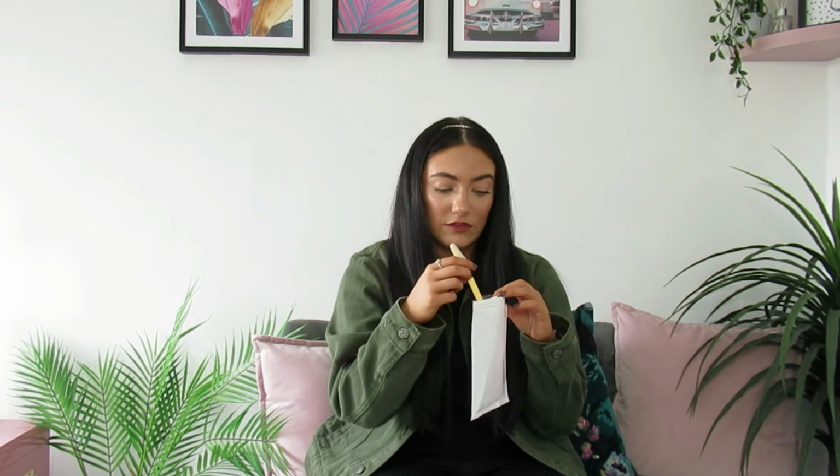The quality of them, I think, is good for the price. They're the best ones I've used. I've had a couple of other different ones from eBay before and Amazon, and the quality just wasn't quite there. But these ones, I'm really happy with.